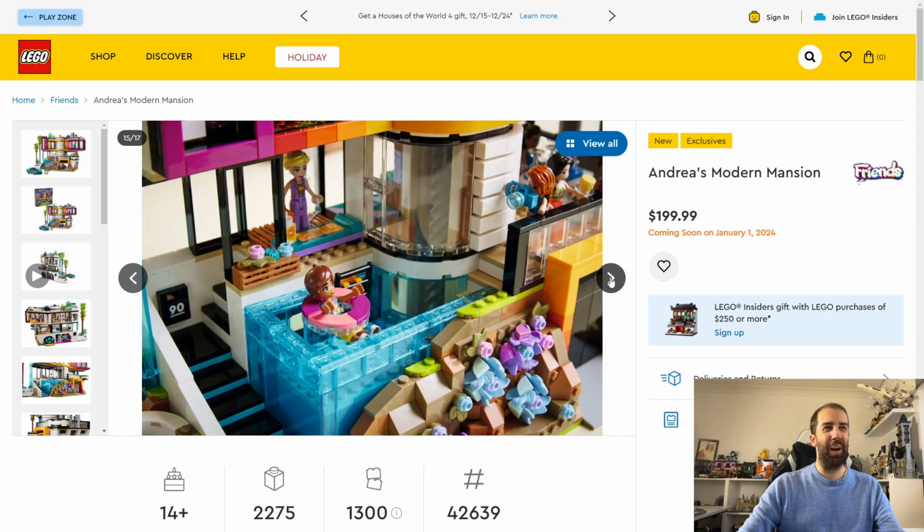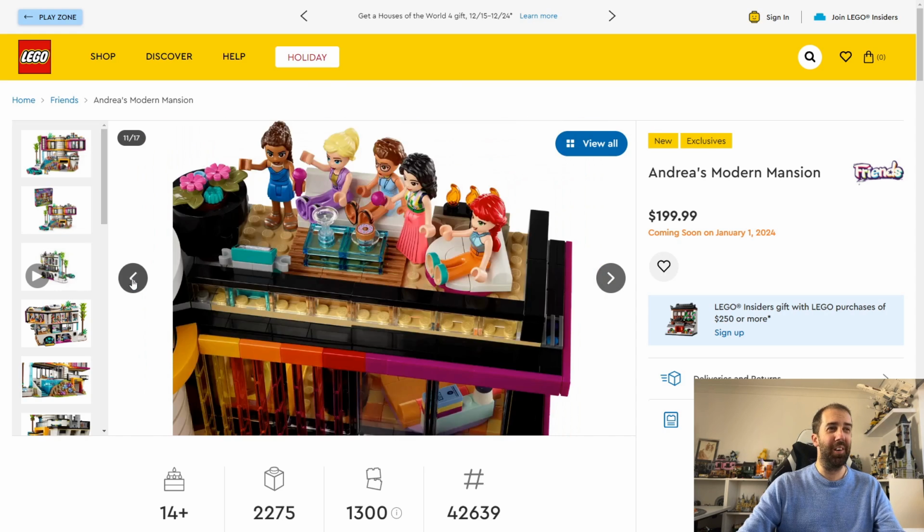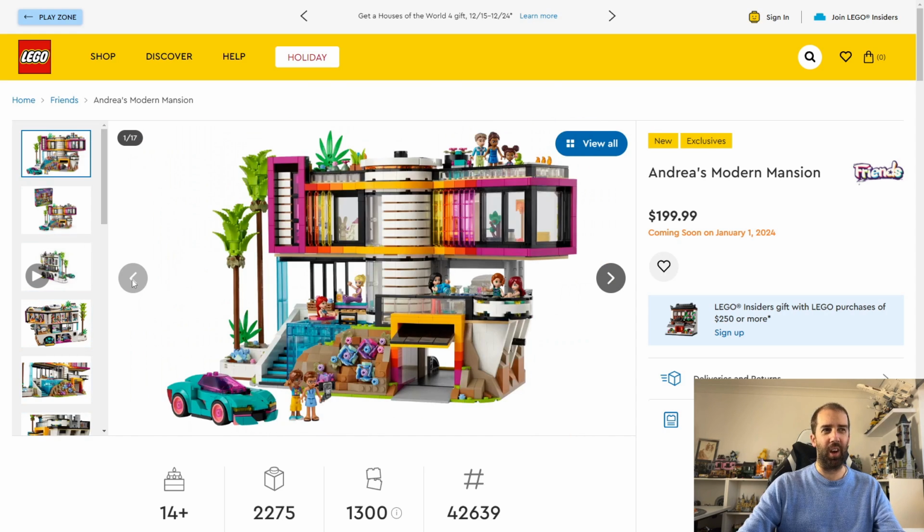Not one for me. That's not something I'm going to have in my Lego City, but that looks alright. But it is expensive though. This one you might want to hang on for a sale.